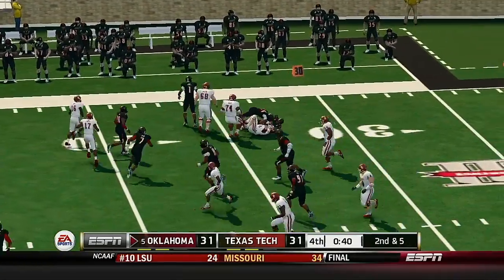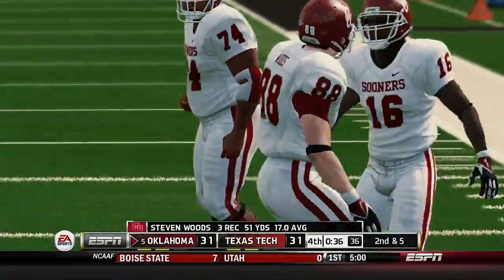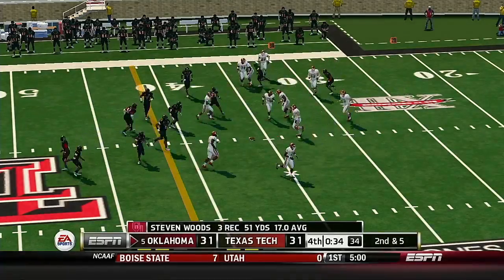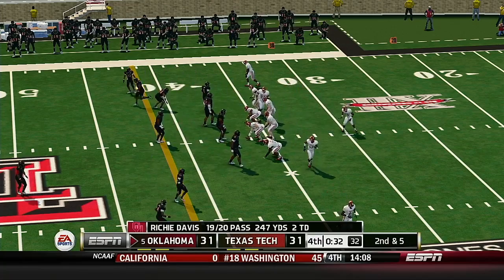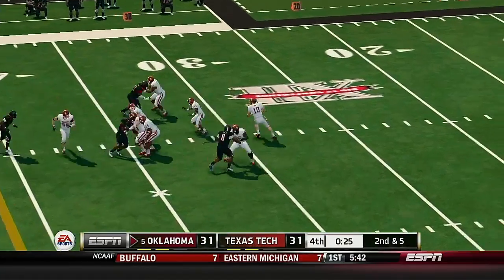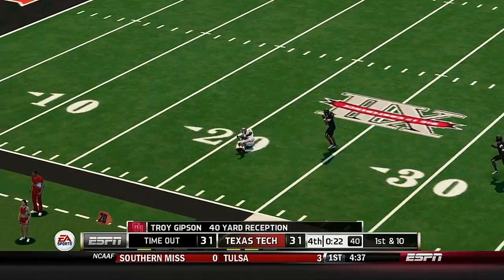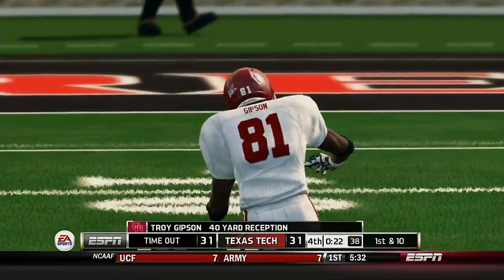Throws complete. He's got room to work. And he's taken down right around the 36-yard line. That brings him second and five. Check three. He airs it out. The Sooners call a timeout. That's their second of the half.